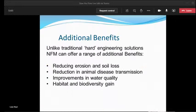And again, it's just worth reminding that although the focus is flood benefit, everything that we do, because we're working with these natural systems, we have these additional benefits. We're improving habitat and biodiversity, we're improving water quality, we're reducing animal disease transmission, and we're reducing erosion and soil loss, which, going back to the numbers at the beginning of the presentation, you can understand these are all cost-effective benefits to society at large and also to the wider environment.